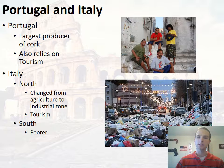The north of Italy tends to be a little bit wealthier. This is a little bit more where the tourist attractions are. This is where you have Venice, Rome. This is where you have Milan. This is where you have the fancier cities of Italy. The south tends to be much poorer by comparison. And I have a picture here of the trash. The southern part of Italy also is just kind of known to be a trashier area to be.